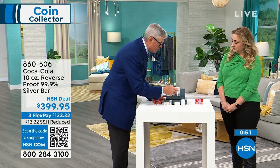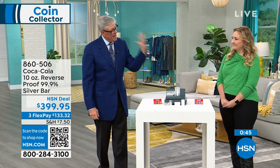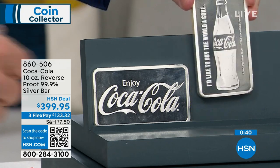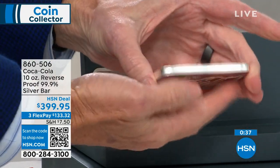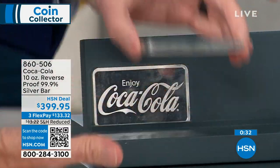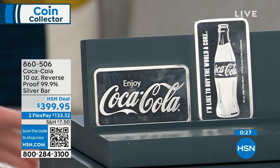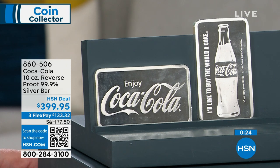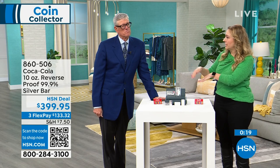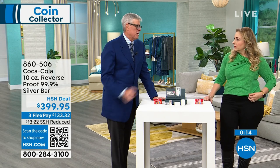So for the price of silver, you get the Coca-Cola. This is a licensed Coca-Cola product as well, so that adds to the collectability and the desirability. And I just have to impress upon you just how incredibly thick this is, well over a half pound of pure silver in each and every one of those bars. And it's exclusive to us here at HSN. There are coins you could get elsewhere, but only here at HSN can you get these bars. These are on television for right now.